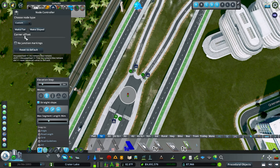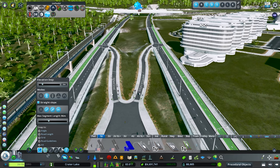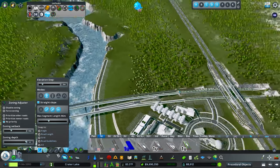And then let's go ahead and jump into node controller. Go in here and just increase a little bit. We don't need to get that crazy, but like right there, perfect. And then it looks like we probably do need to flip one of these as well. Yeah, right here. And so now we have access down here, which is just fantastic.